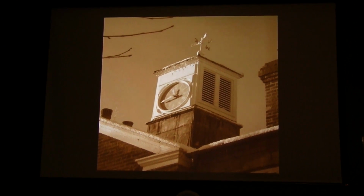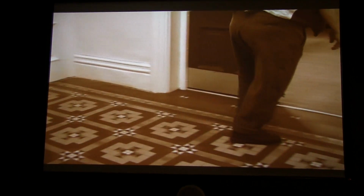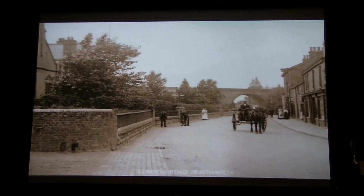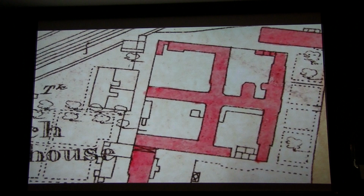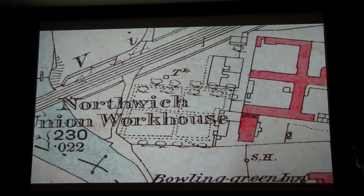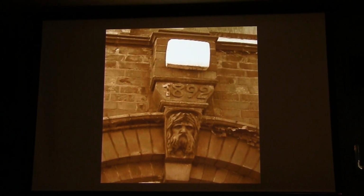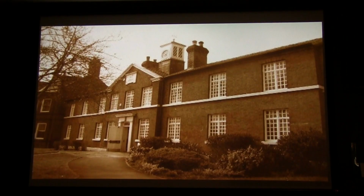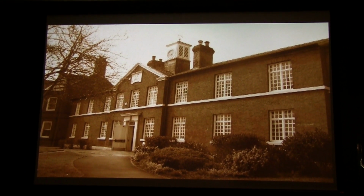In theory, inmates were allowed to leave at any time, but without a job to go to, they would soon need to return. If the head of the family had found work, they and the whole family would then be able to leave the workhouse. The Northwich workhouse continued to grow. In 1850, a fever hospital was added, followed in 1863 by proper baths and an extended entrance block in 1892. In 1930, it became Northwich Poor Law Institution and later an old people's home until 1964. The part of the original workhouse which remains is now home to Weaver Hall Museum.